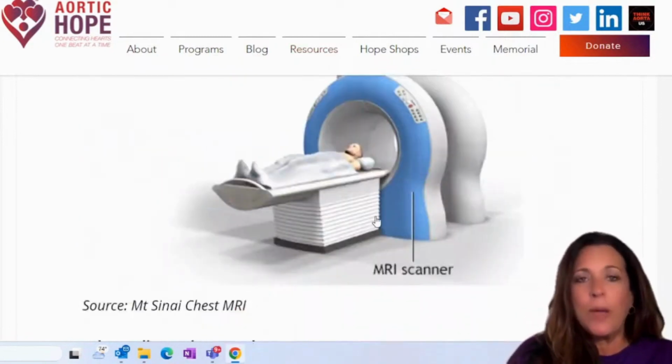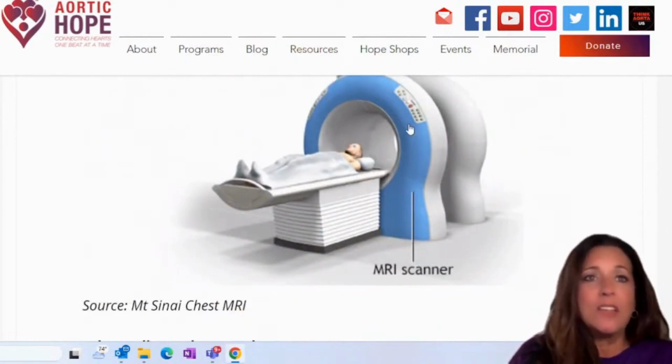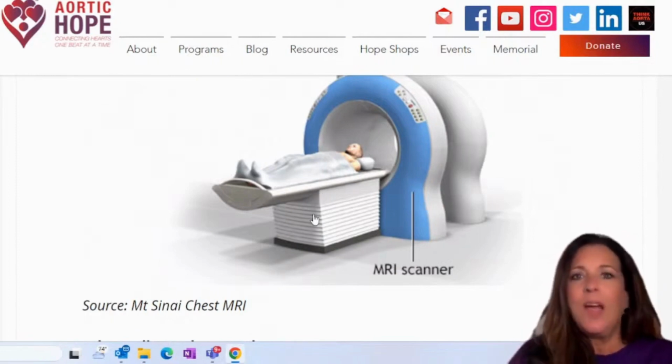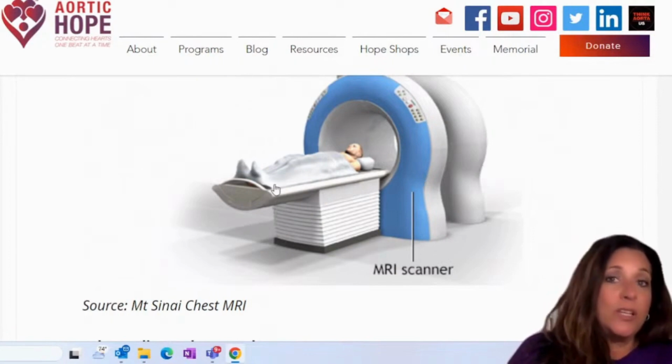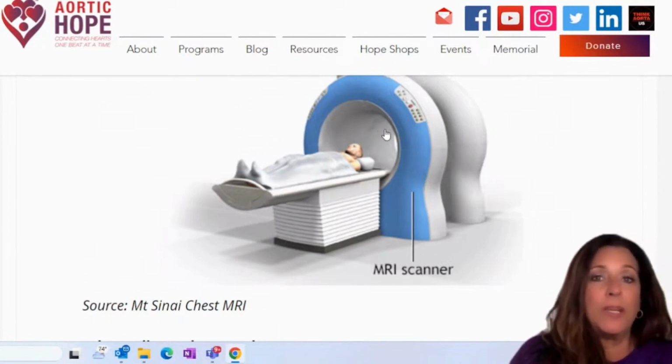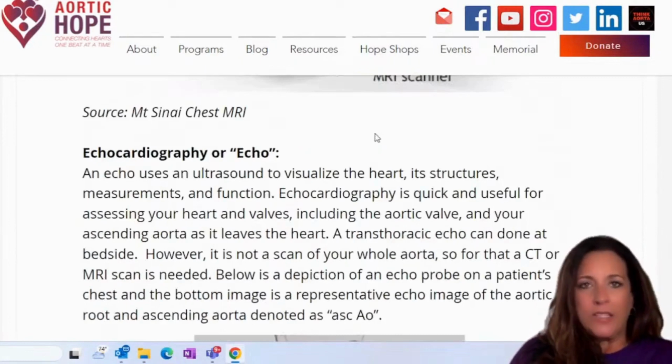Okay. Here's your MRI scan machine. A CT doesn't have a tube that you go through. CT is just this round circle, so it's pretty open. MRI, you're going into that chamber. You're going in. See, it's much longer. You're going to be in that chamber.